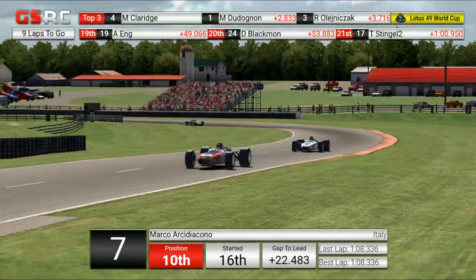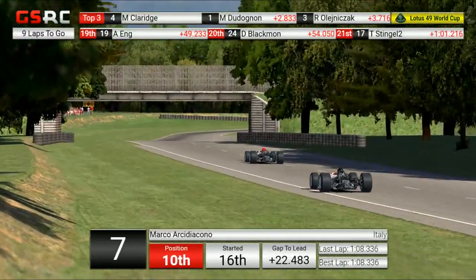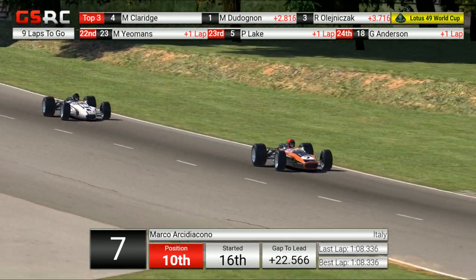Yeah, from the onboards, Marco looked as calm as ever. Can't say that it's that way under the helmet necessarily.